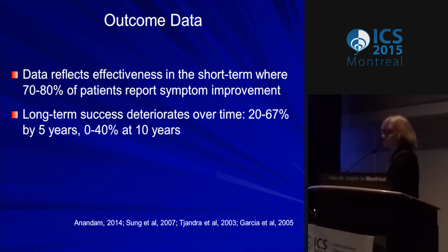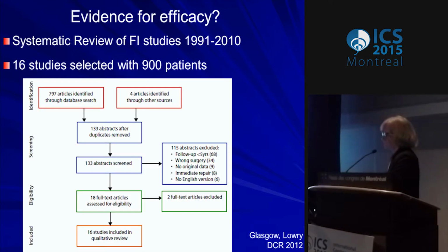The data reflects effectiveness in the short term. I think most of you probably appreciate this, where 70 to 80% of patients report symptom improvement. However, long-term success tends to deteriorate over time, with 20 to 67% success rates by 5 years, and anywhere from 0 to 40% at 10 years.